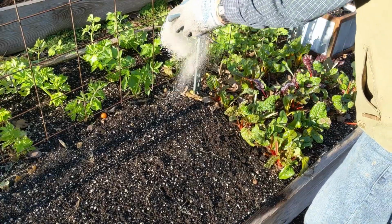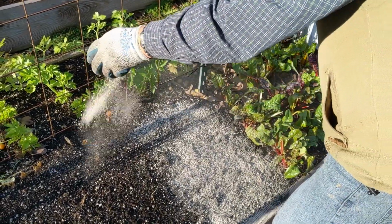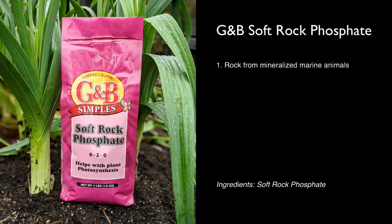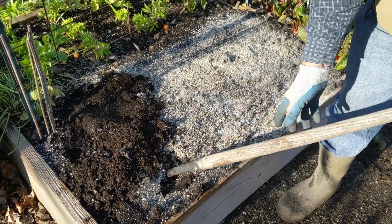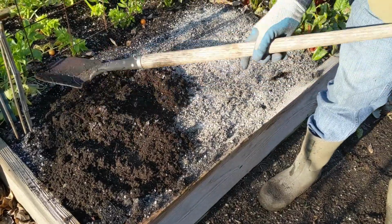Our last natural fertilizer is soft rock phosphate, which is rock that was formed millions of years ago from the mineralized remains of marine animals. A soft rock phosphate has the advantage of being more readily available for plants to use than hard rock phosphate and bone meal. The phosphate breaks down slowly over time and can continue to provide soil benefits for up to 5 years. Soft rock phosphate is best used as a soil amendment a few months before planting.